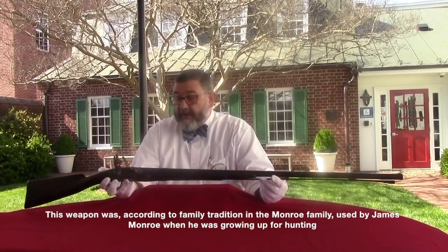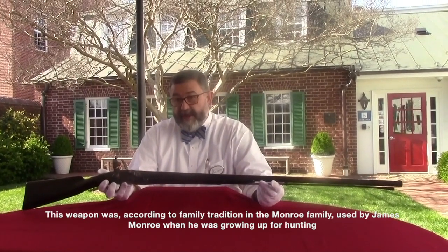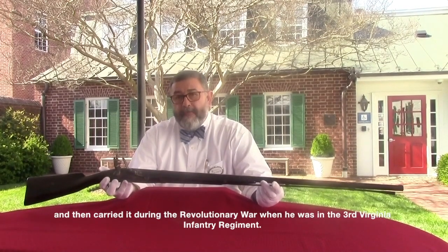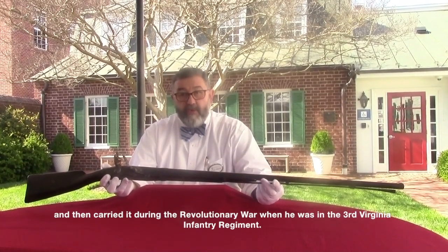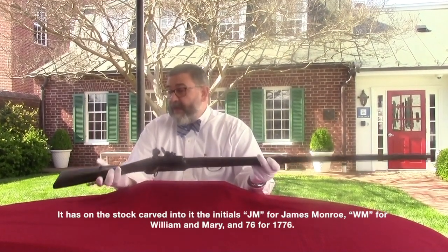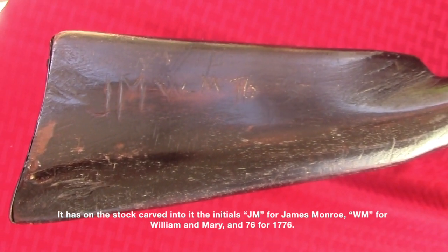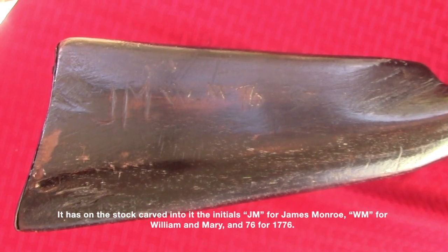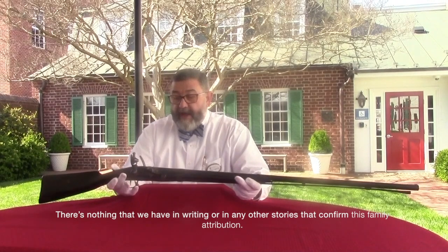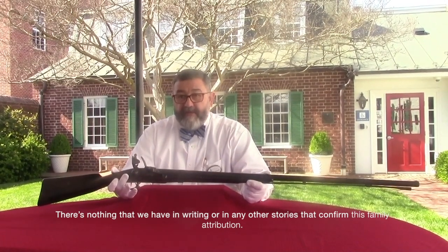This weapon was, according to family tradition in the Monroe family, used by James Monroe when he was growing up for hunting, and he took it with him when he went to the College of William and Mary in 1774, and then carried it during the Revolutionary War when he was in the 3rd Virginia Infantry Regiment. It has, on the stock, carved into it the initials JM for James Monroe, WM for William and Mary, and 76 for 1776.